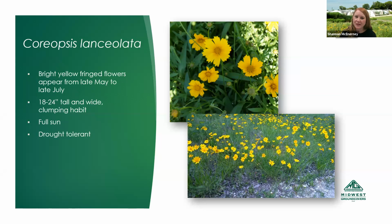So one thing about these is they may need to be divided periodically. Sometimes they tend to open up a little bit. So every 2 to 3 years, you might want to divide these just to give them a refresh as well. But from there, they kind of spread and colonize. So just a little maintenance every year or couple of years to keep them looking fresh.